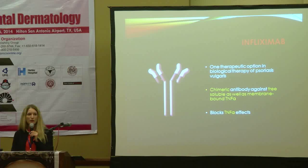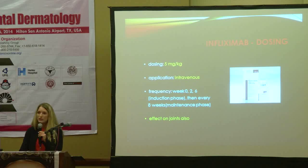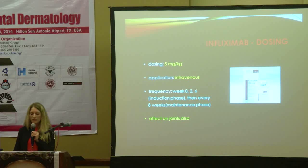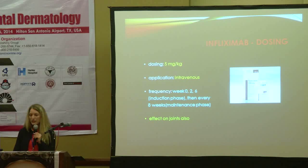As you all probably know, infliximab is a TNF-alpha blocker. It is a chimeric antibody against free-soluble as well as membrane-bound TNF-alpha. The standard dosing for psoriasis is 5 milligrams per kilogram administered IV. The advantages of this treatment are the very well-designed induction phase of treatment, week 0, 2, and 6, continued by the maintenance phase every 8 weeks.